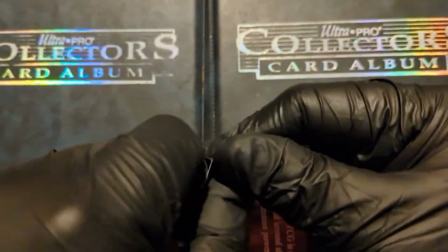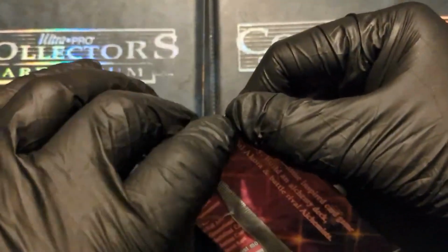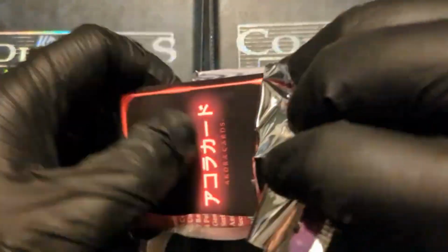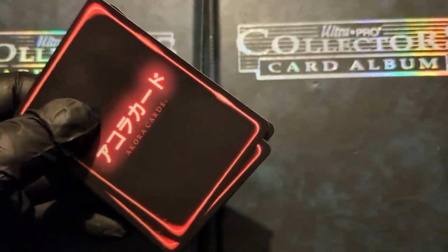Nice collection card. As always, I will go through all the hollow shinies at the end. So if you'd rather just see those, then they're there. You can just skip ahead and check them out. Get in there.